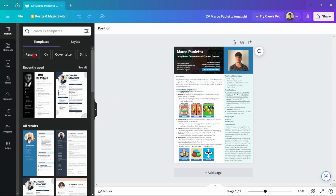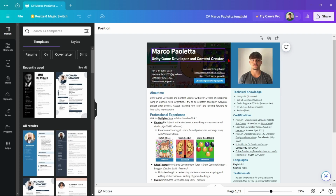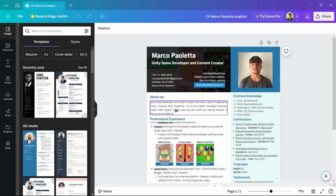I really recommend you create your CV on a platform such as Canva, because as you can see, you have a bunch of templates that you can use. This will really make the process much more efficient and faster. First of all, you should create some kind of banner with your profile links, your contact, your name, what you do, a photo of you, etc. Then an about me section that should be quite small, because the most important thing comes right underneath it. You don't have to say a lot here, just very basic information such as how many years of experience you have, where you live, etc.